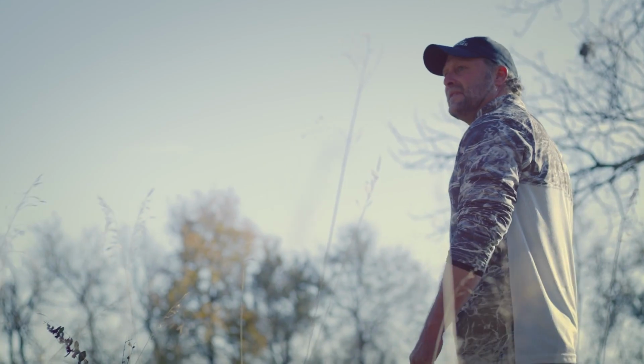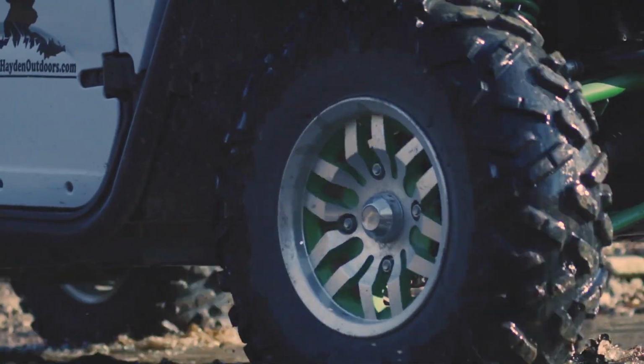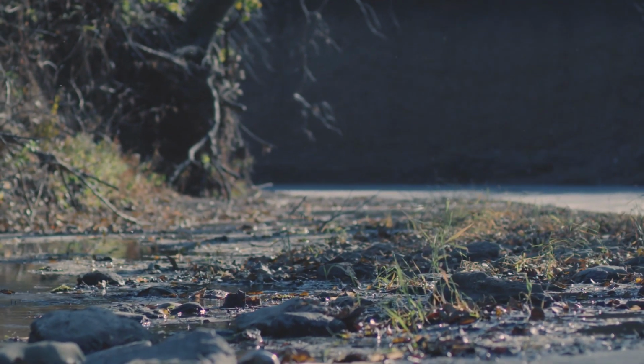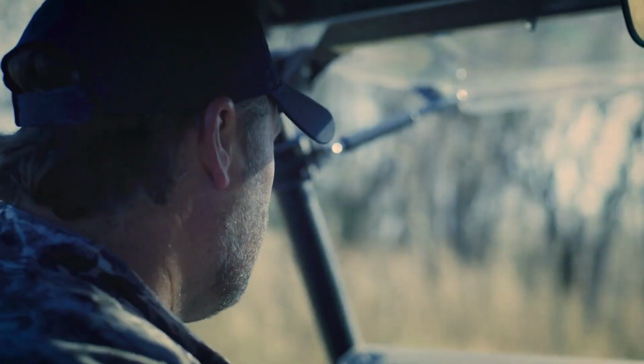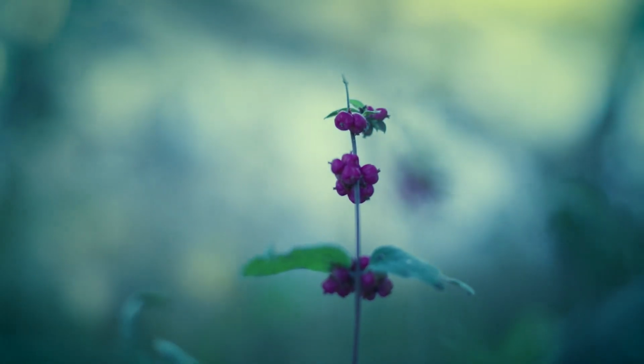Well, it's certainly a privilege to own it. It's just something my grandparents wanted to do for us. They wanted to leave us a piece of God's green earth. And so it means a lot to me just to say it's ours, and to be able to come out here and walk it and look at it and feel it and enjoy it. It's really special to have a nice piece of land like this.